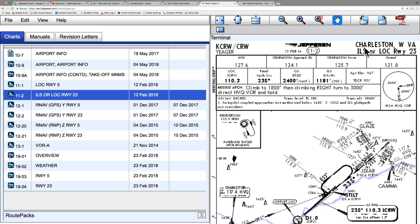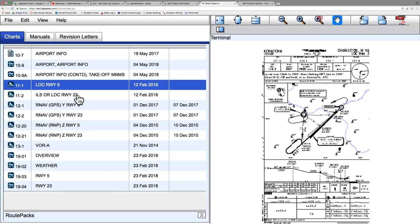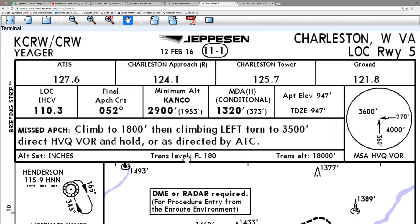When we're doing this, you guys saw that we didn't have two ILSs and the lowest ILS you can get. The lowest ILS you can get is 200.5. That's the lowest category, category one ILS approach you can get. That's the bare minimum. Okay. This airport does not have those minimums.